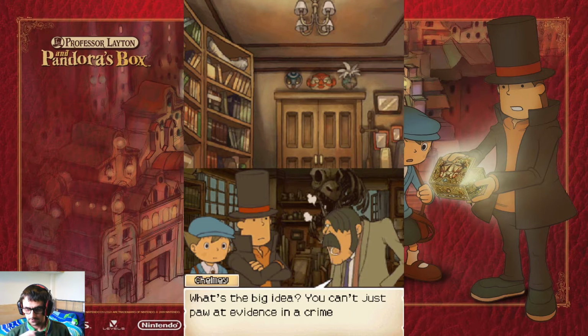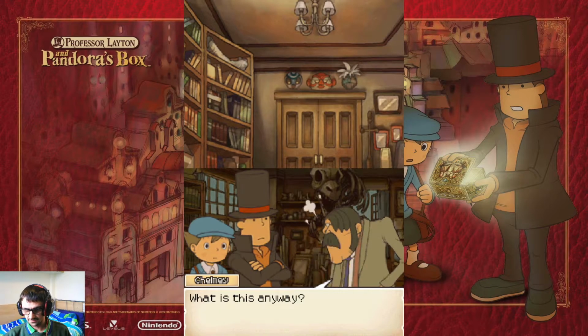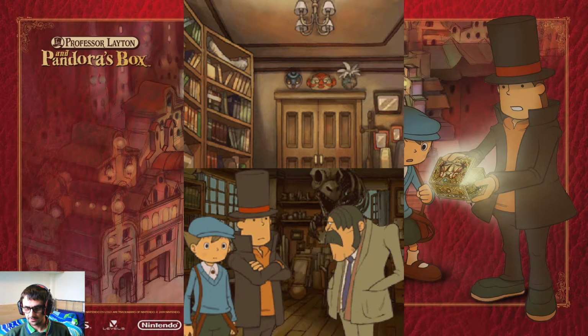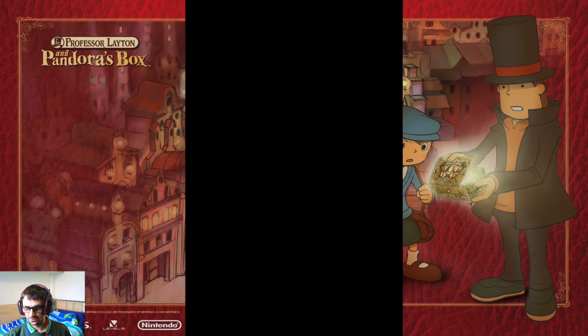Hey, what's the big idea? You can't just point evidence in a crime scene. Get your hands off that... What is this anyway? I have no idea. Not that it matters. I'll be holding on to that. Now, out with the both of you. Ah, okay then. We'll be out. You found a torn photo, but Inspector Chalmy confiscated it.